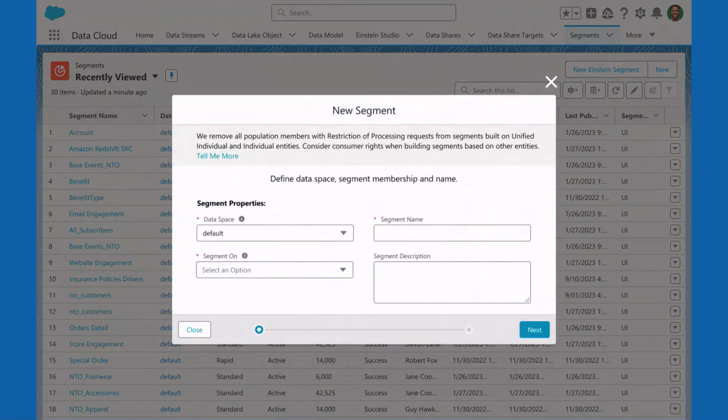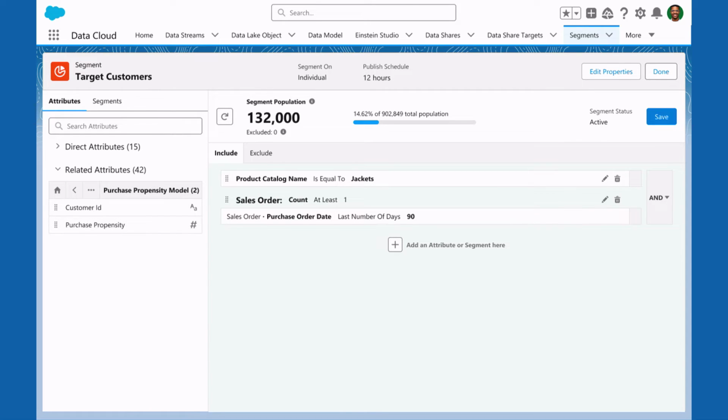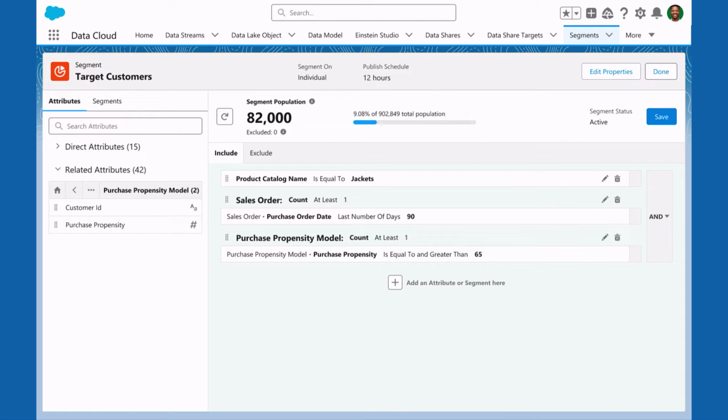So in this case, he will go in, he'll create a new segment. Now we are switching over to the marketer persona who will go ahead and create a new segment because they want to be able to target the customers who have shown a high propensity to buy. They are the customers who have been purchasing with us on a frequent basis, but they haven't done a purchase in the last, let's say, 90 days, enough in terms of being able to follow up with them. So we are looking for customers who have a propensity to buy in the jackets category. And based on the data available from the Amazon and the unified data available in Data Cloud, we are able to build this propensity model now and be able to target those customers.